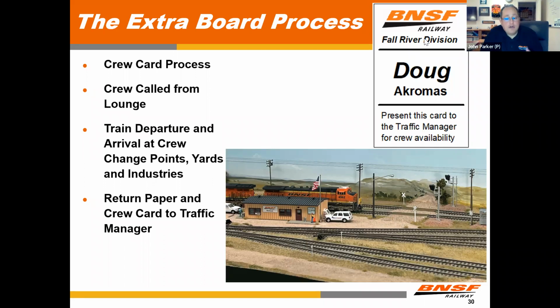So operators here are kind of managing their own activity level. There's always something to do right away, but if you want to take a break, you hold on to your card. If you want to go work a train or go run a train, give it to the traffic manager and you'll get an assignment in just a few minutes.